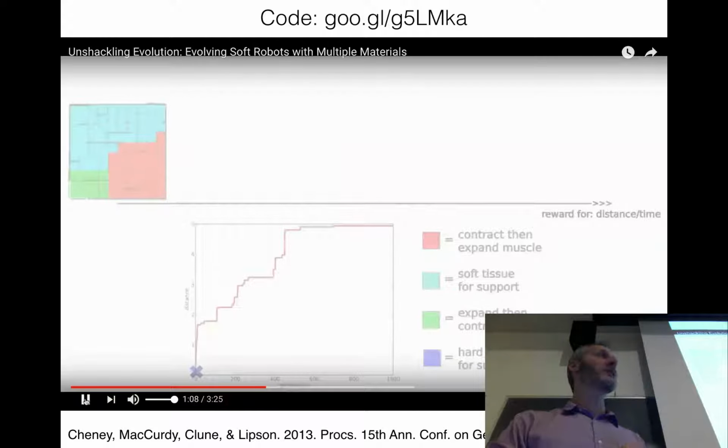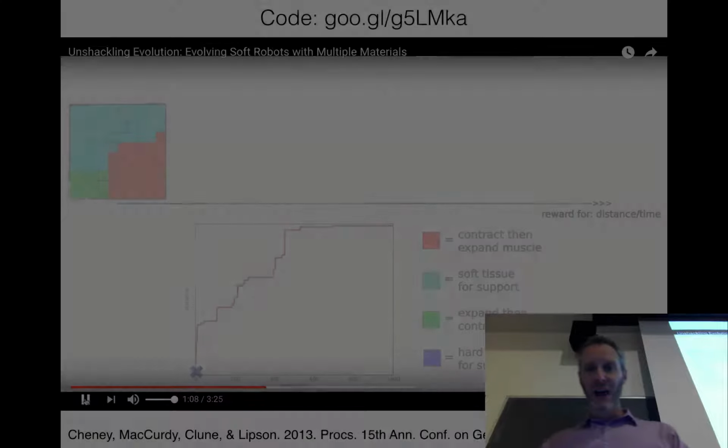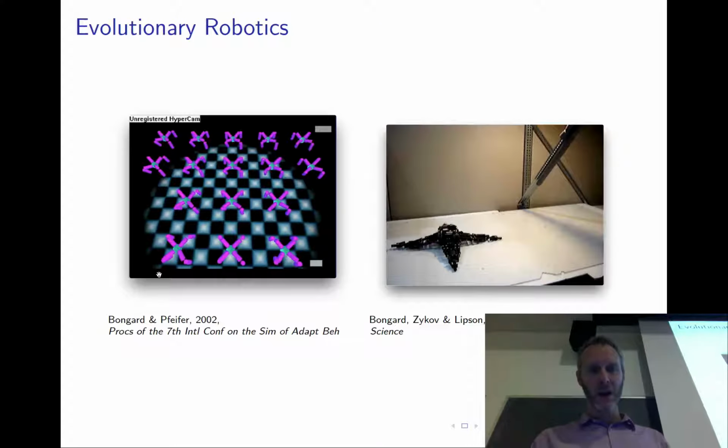Reproduction, right? Recombination. We're trying to combine the best parts of two parents to produce a child that's better than either parent. That's the idea of evolutionary robotics. Okay, now that we have that, what exactly can we do with evolutionary robotics? Well, we can do lots of things.